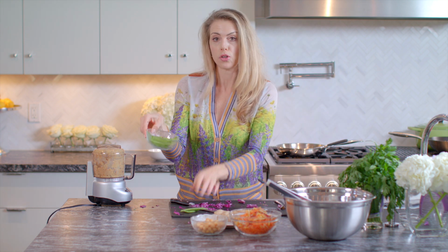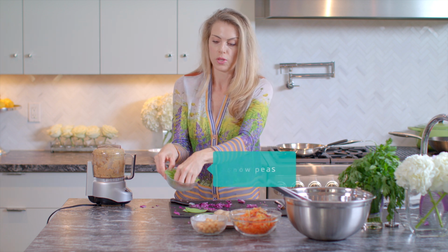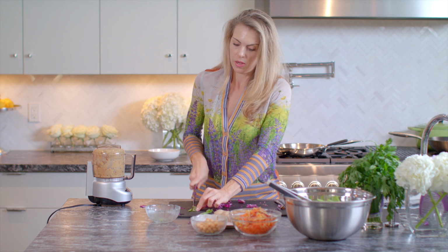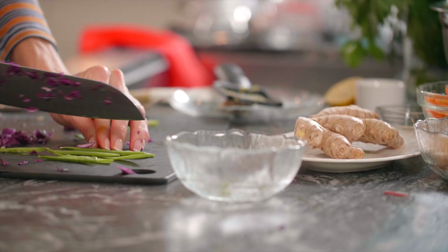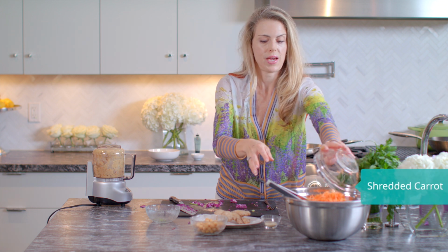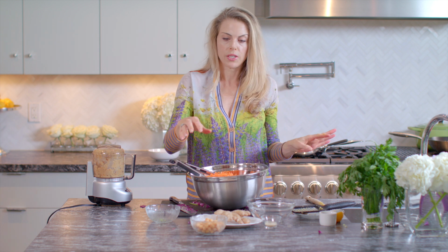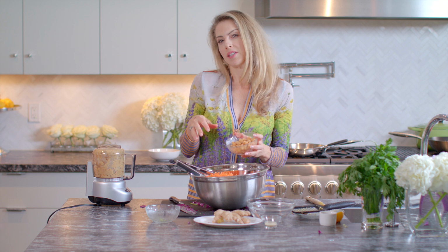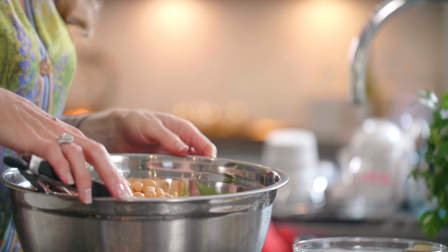We've got these, just a dozen of these beautiful snow peas. So I've actually shredded them up really nice for our slaw. And I'll shred this last bit for fun, because fun is definitely the path of least resistance. And this last bit is the shredded carrot. So add that to the mix. Perfect. And usually chickpeas or garbanzo beans are not in a slaw, but I always like to add just that little extra protein. You can never have too much protein. Well, maybe just a little bit too much.